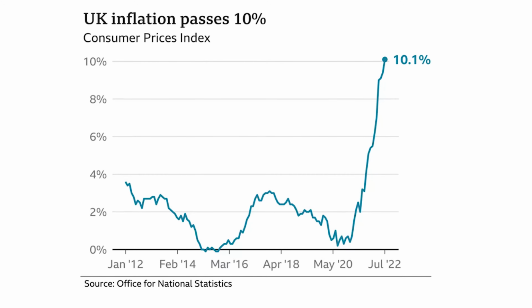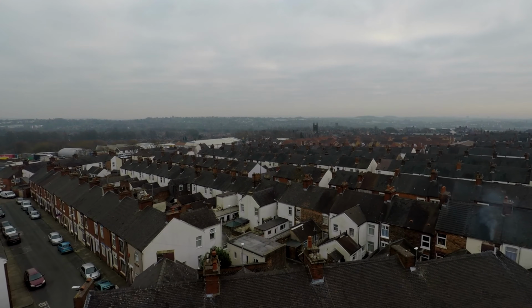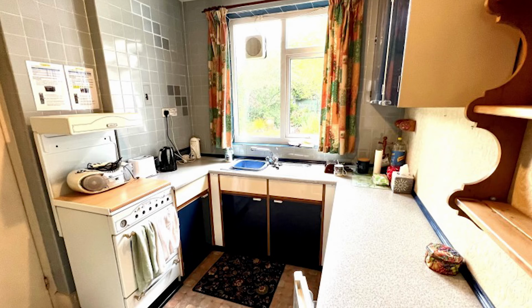The last 12 months, we're seeing inflation hit 10.1%. By holding on to a property and even doing nothing to it over that period of time, you would see that that property value has now increased over time because of the effect of inflation. So let's have a look at some examples of this on property prices.